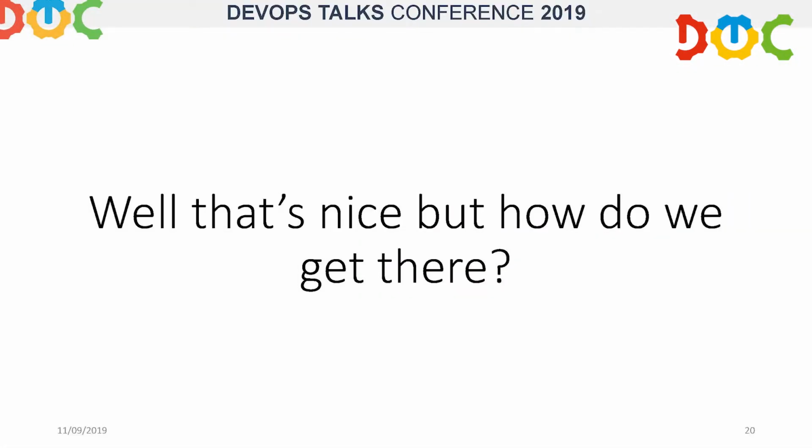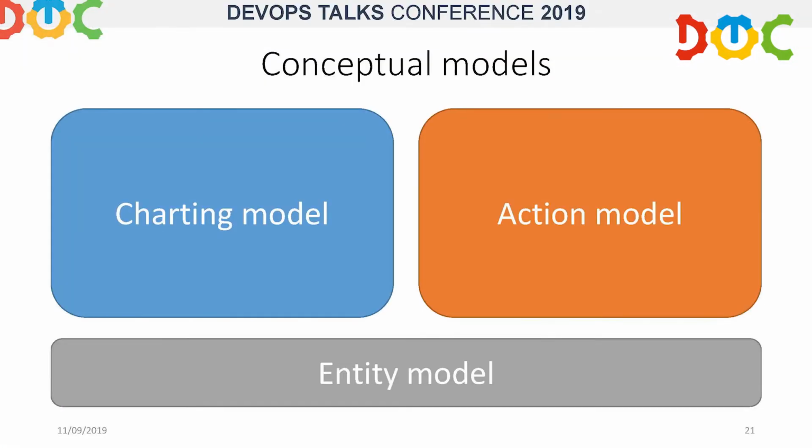So when I presented those points back to my boss, he said this to me, well, that's nice, but how do we get there? So for me, it starts with what I've come to believe are the three key conceptual models for a client portal, or any portal really. An entity model, a charting model, and an action model. So with these three conceptual models, we can build and design and develop any component that our portal is going to need in the future.